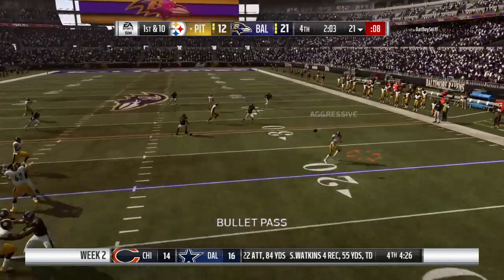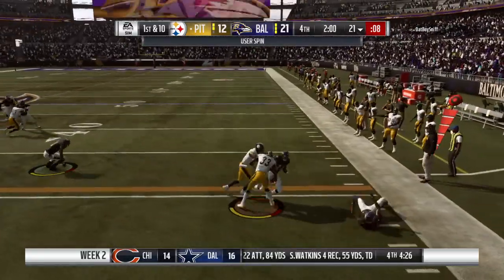After the interception, it's Love. Finding a safety valve here. That's complete.